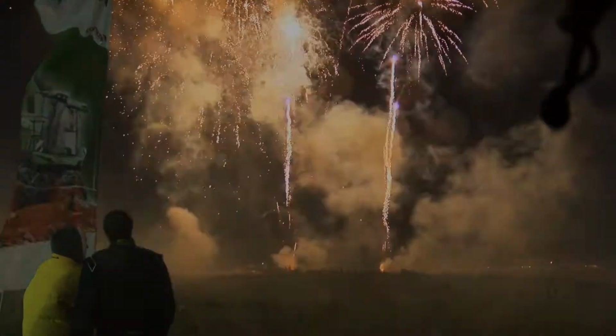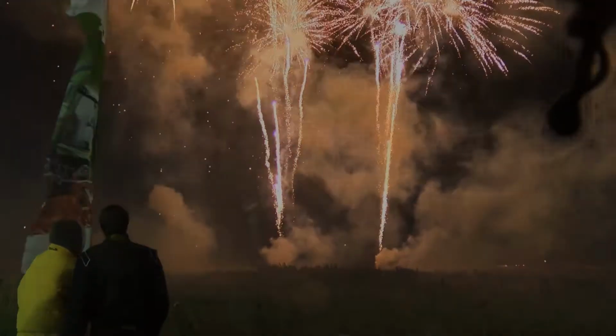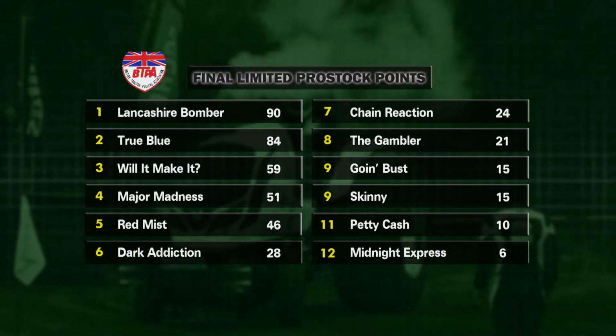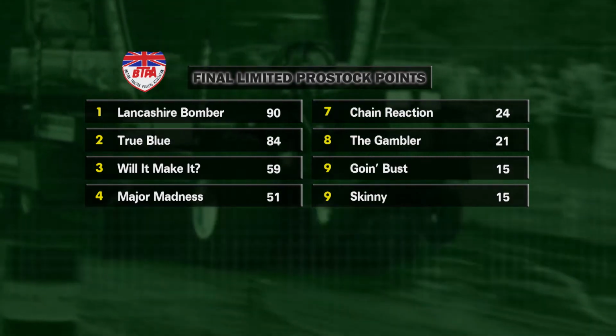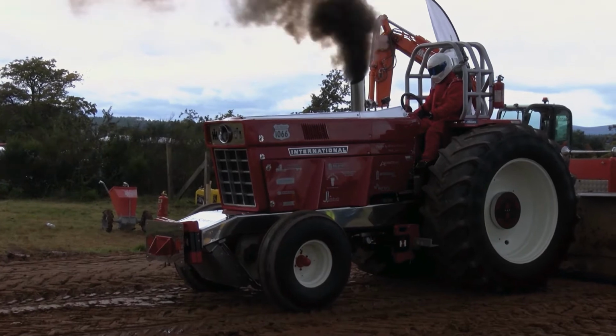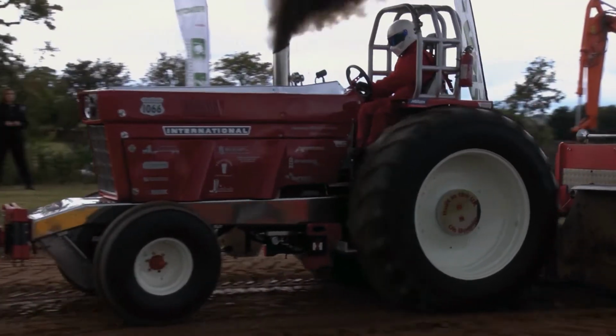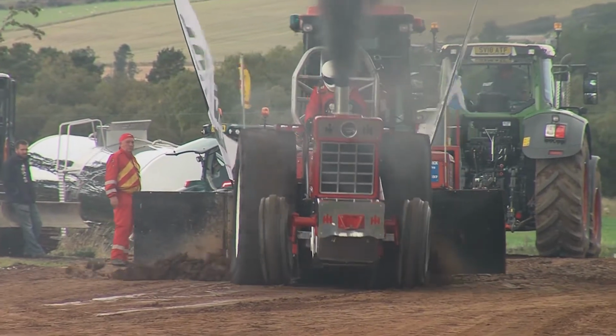And as the fireworks are set off here at BA Stores, a look at the final confirmed points table for the limited pro stock. It's been so close this year and such a competitive class. With the Btpa Championship concluded, Sunday brought non-points competitions, demo pools, plus the final points rounds for the Scottish Tractor Pulling Club Championship.